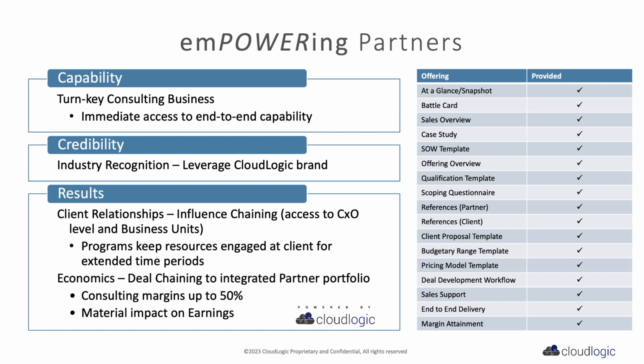CloudLogic is set up to empower you to deliver a turnkey capability next month. And we do that through a variety of materials, methodology, and training that we can do with you and your sales team in order to be able to unlock these capabilities so that you can expand the ways that you are able to sell into your customer. Over time, it's been said that it is 6 times easier to sell a second project to an existing customer than to capture a net new customer.